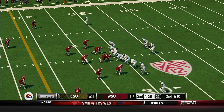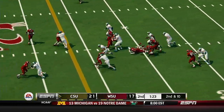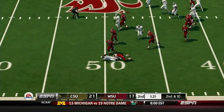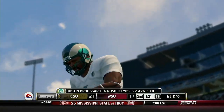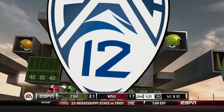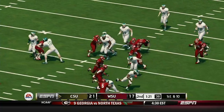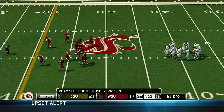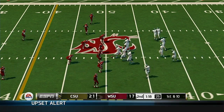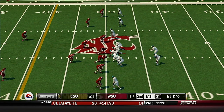From their own 31-yard line, second down. He's to the 40. Makes it out to about the 49. Gain of 18 on the play. First down. Colorado State is up four.